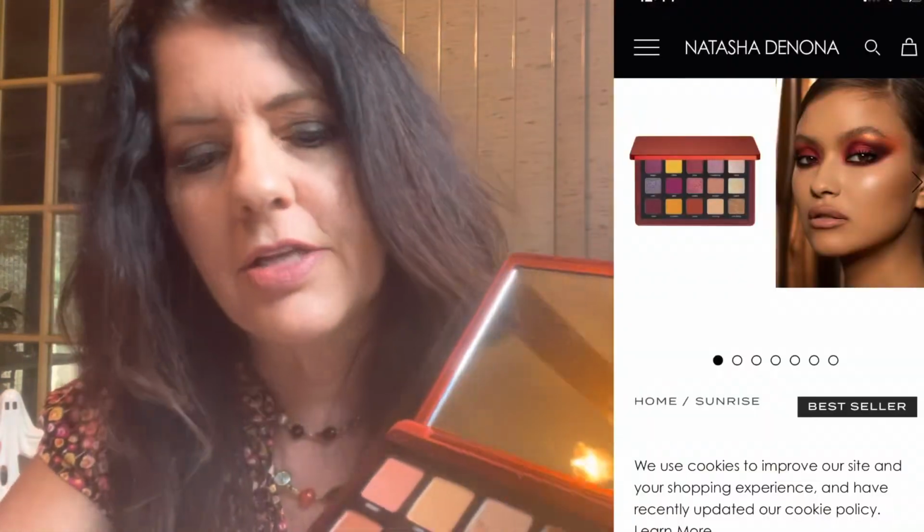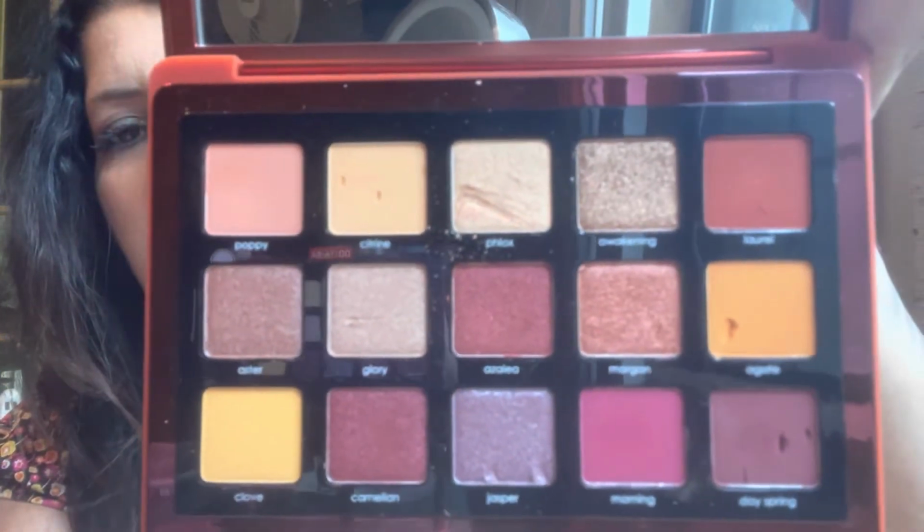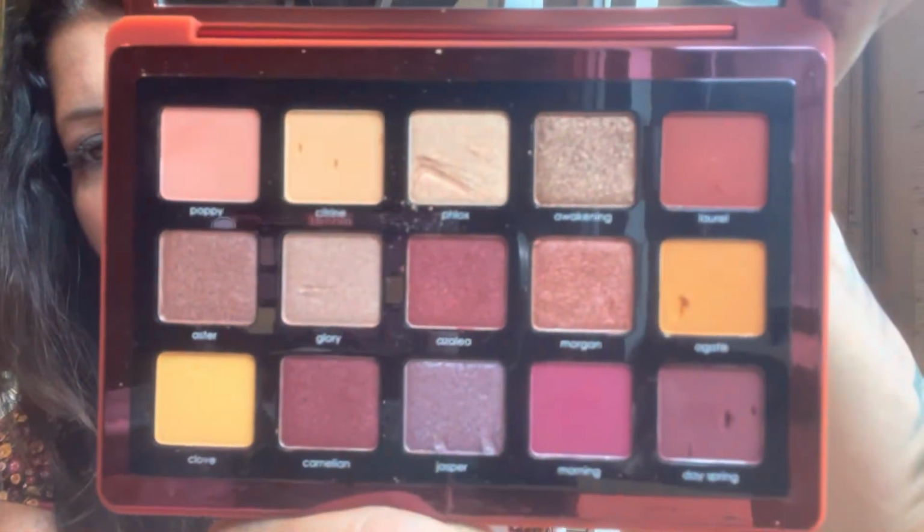Okay, so that's fun. Next, so I've got 25, and I don't know if I told you that I had 25 palettes in all, but yeah, so let's keep going. This is a Natasha Denona Sunrise palette. This is one of her $65 palettes. You can get it at NatashaDenona.com, and it has a mirror, but really, really pretty berry shades and oranges and coppers, and just beautiful, beautiful, beautiful palette.